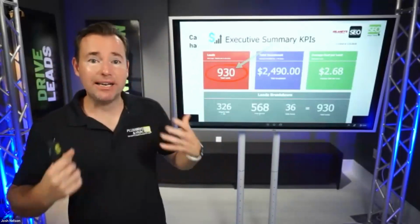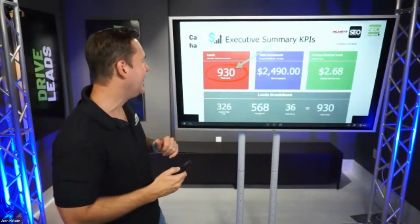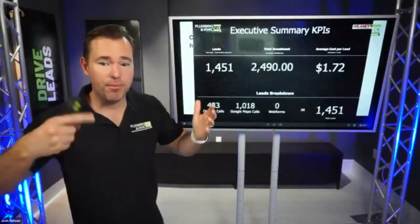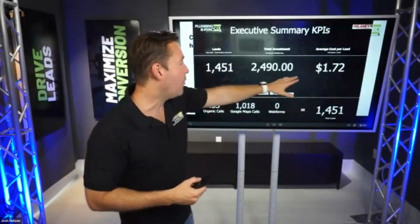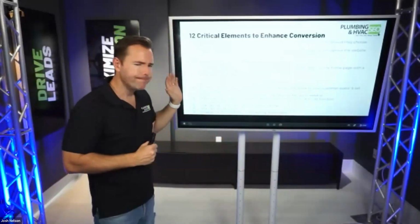And it will cost you in lead flow, it will cost you in booked jobs. Over the years, tracking from Laney's, you can see here 930 leads tracked. Skip forward a year, 1,451 leads, and this is per month tracked. That is about $1.72 per lead on their $2,500 investment. So this can have a really big impact on your results and on your outcome.